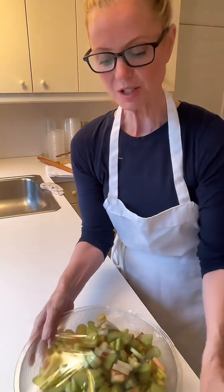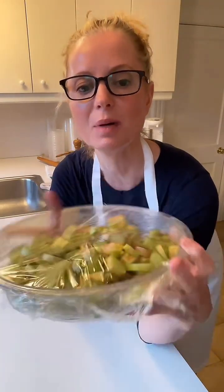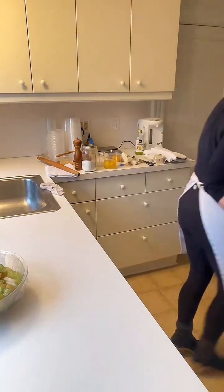If I were working alone, I would have just banged it all out. I would have gotten it done and gotten it in the oven. So this is my rhubarb from earlier today. I don't really like cutting this kind of thing in advance, but I did squeeze a little bit of lemon on it to keep it from oxidizing. Okay, so this is my rhubarb, but I also made a couple other things.